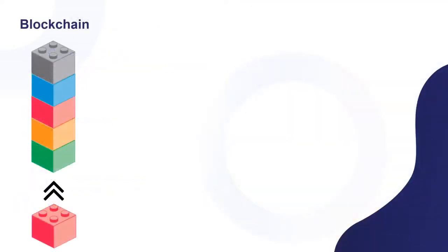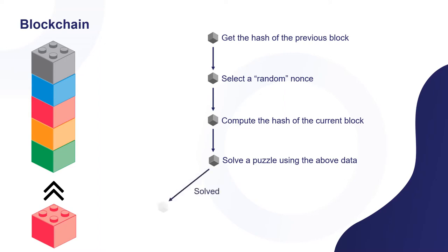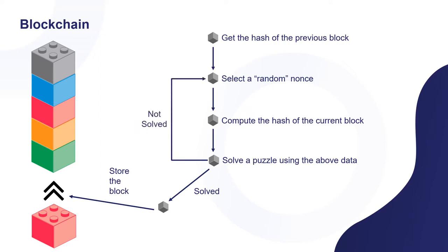How does blockchain work? The blockchain consists of blocks linked by the hash of the previous block. The hash of the block is generated by a puzzle, and to solve the puzzle, there is something called the nonce, which helps to solve it. If the puzzle is solved, the hash will be generated and linked to the blockchain. If not solved, the nonce will be changed and tried again by miners. All these steps are done by miners.